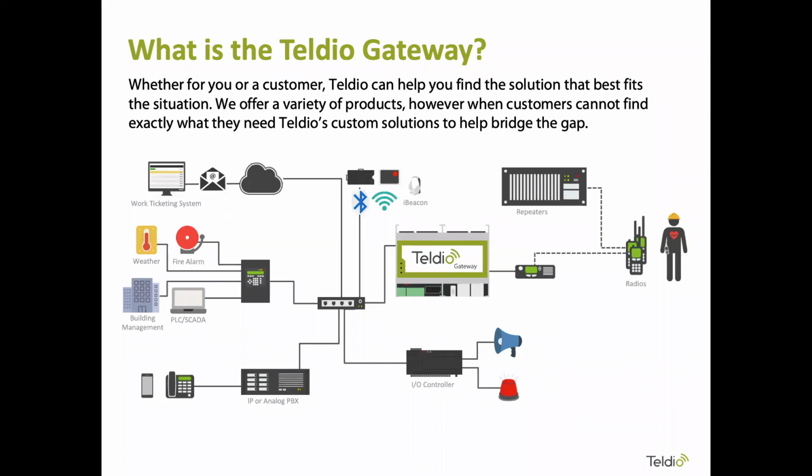In this diagram, we're trying to show you that there's a lot of different things that the gateway can do. We can hook it up to work ticketing systems. We can do tracking with beacons and Wi-Fi. We can hook up to weather systems, fire alarms, building management, and SCADA systems. We can hook up to phone systems and contact closures, whether that's a PA or a strobe light. Whatever you want to do, the gateway can help you do it.